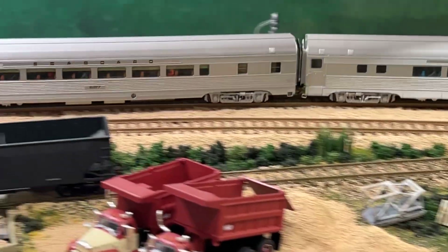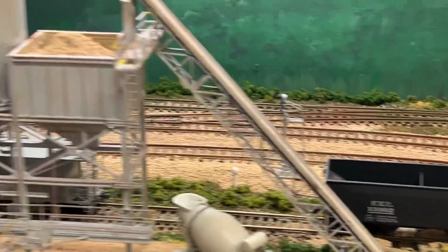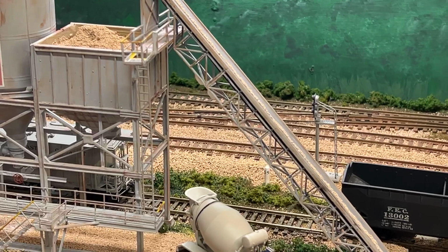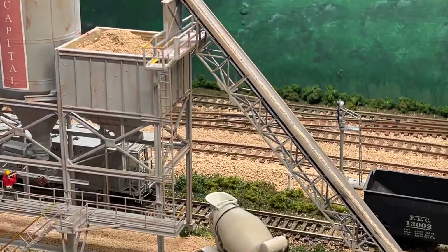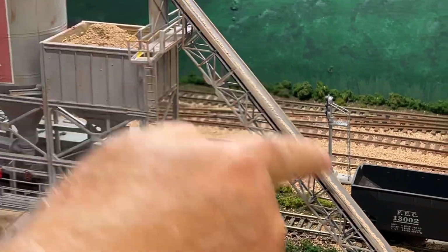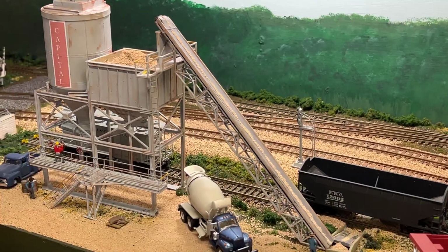And on top of the conveyor belt, no matter what I did to it, it looked like plastic. Even the molded-on conveyor belt. So what I did was I took a piece of notebook paper, covered it with gray paint, and then cut out a strip long enough to wrap all the way around the conveyor itself. Once that was dried in place, that's where I left it.